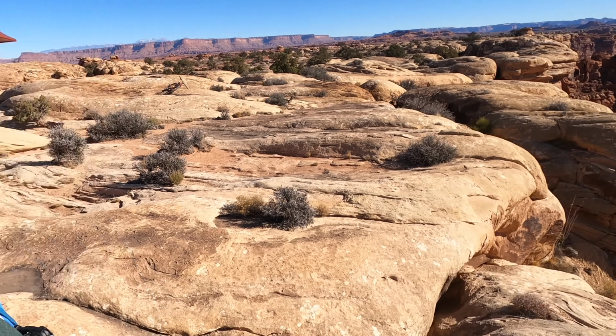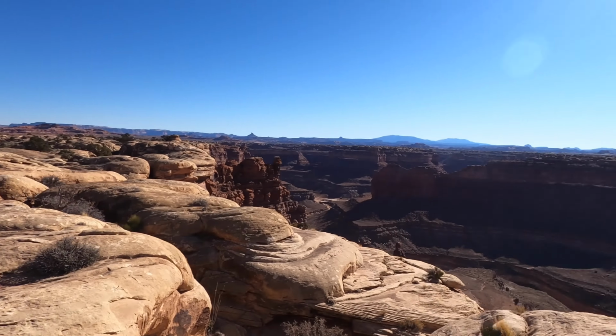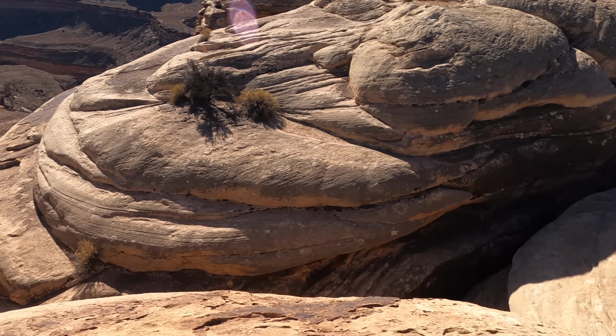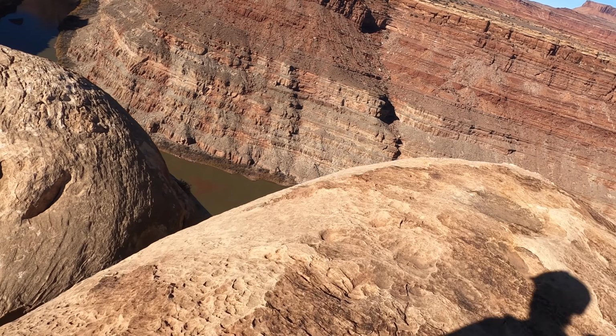Beautiful. Aaron's gonna check out that overlook over there. I'm gonna check out this horseshoe out here on the edge. Cool. Whoa. All right. Then we'll get down there. Right here.